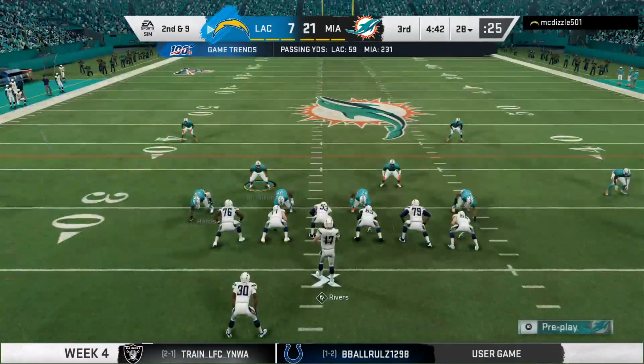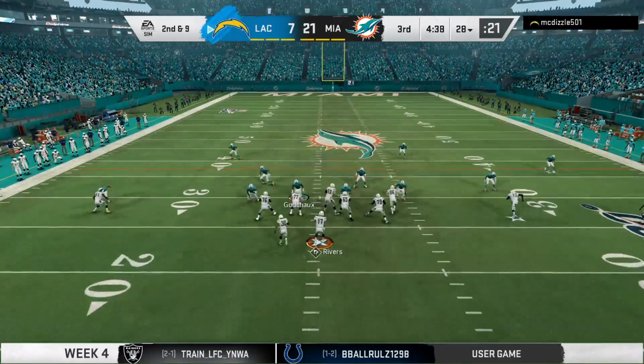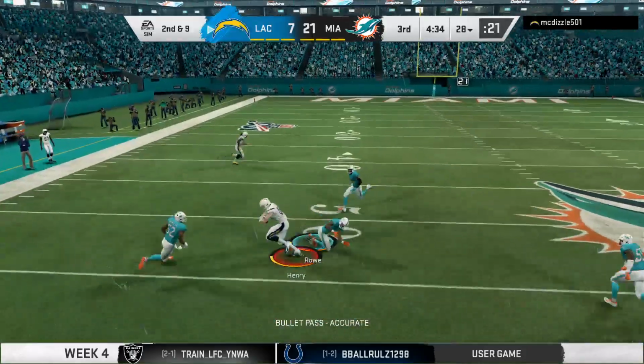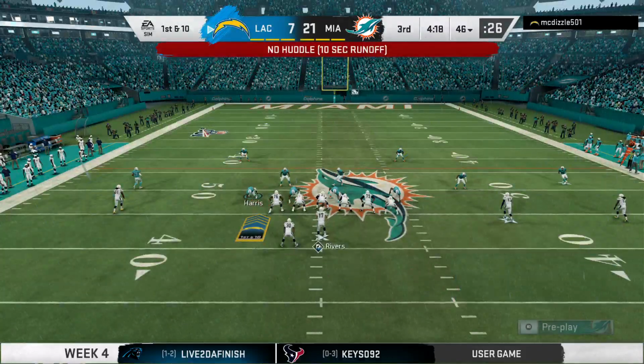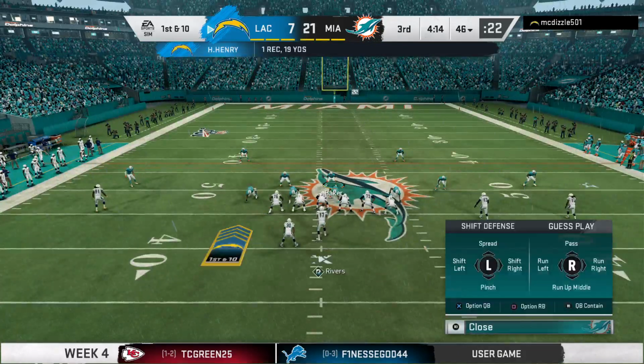Here's 2nd and 9, just a yard on that last run. From the shotgun, it's Rivers. Hunter Henry brings it in, and able to get this one across the 45 before he's brought down. 19 yards to pick up there. Move the chains.